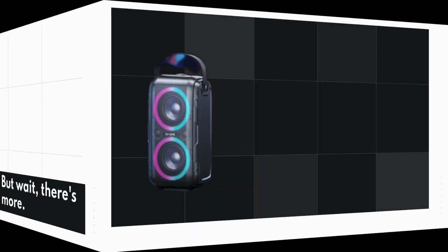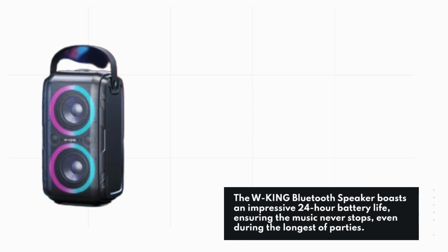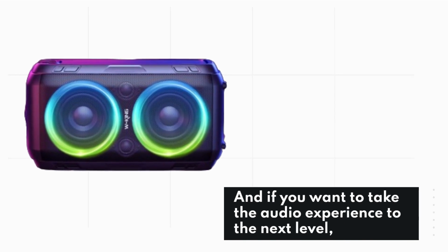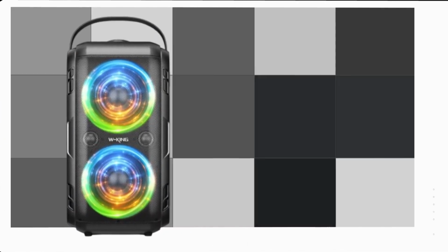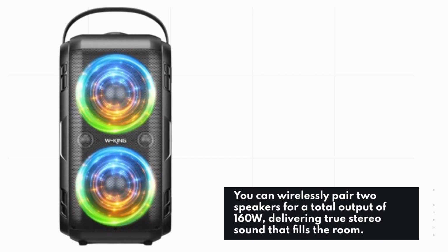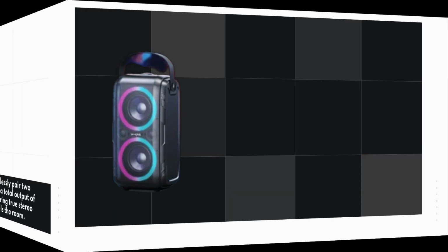But wait, there's more. The W-King Bluetooth speaker boasts an impressive 24-hour battery life, ensuring the music never stops, even during the longest of parties. And if you want to take the audio experience to the next level, you can wirelessly pair two speakers for a total output of 160W, delivering true stereo sound that fills the room.